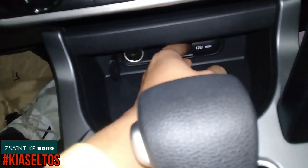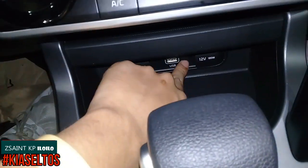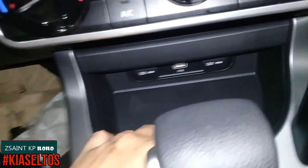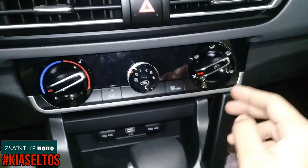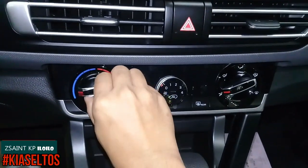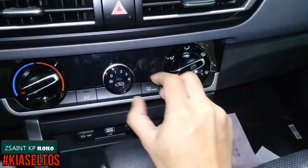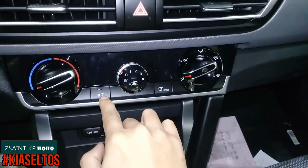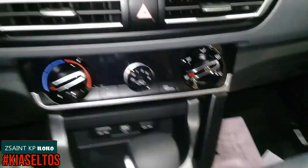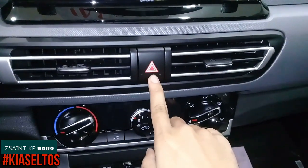You got your two 12-volt power outlets that have a maximum of 120 watts of power, and in between, you got your USB integration. You have more storage right above. Got your simple climate control system. On the left side, got your temperature controls. To the right side, got your different mode controls together with your front defrost, fan speed in the middle together with your recirculation button, air conditioning, rear defrost, 2 air vents, and in between, got your hazard switch.